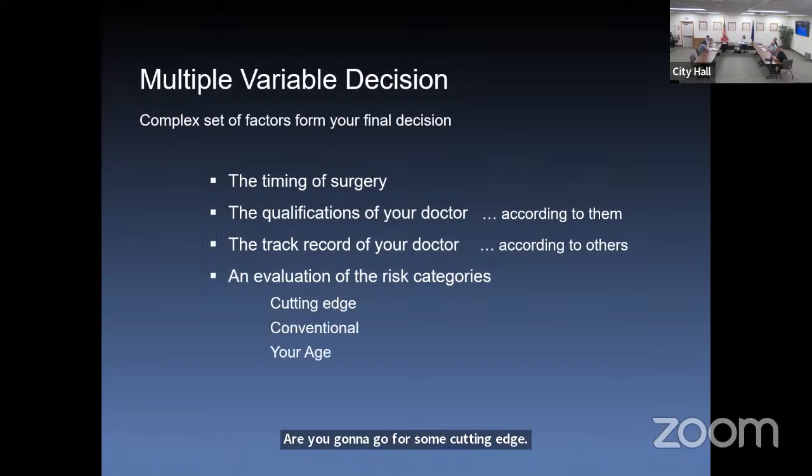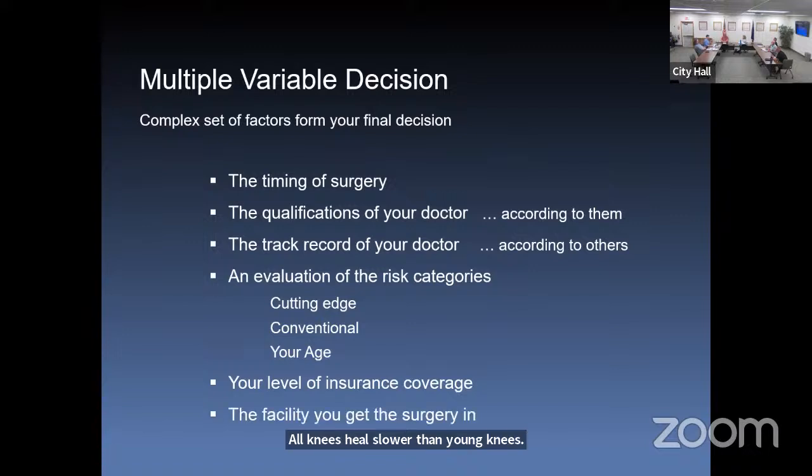What about your age? Old knees heal slower than young knees. You're going to be evaluating your level of insurance coverage. The facility that you get the surgery in, some hospitals have these weird metrics on secondary infections. So again, this is a multivariable decision. It's complicated. There's trade-offs, and you have to look at it from a variety of perspectives.